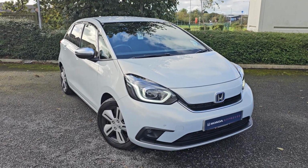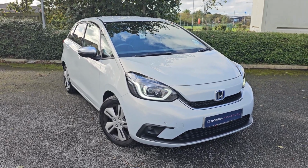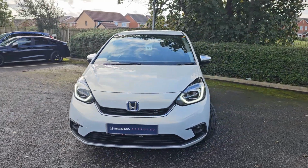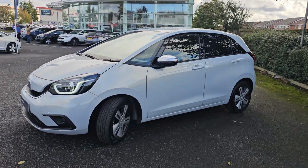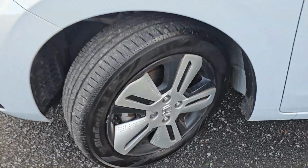Hope you're all okay. And today I've got a quick video walk around of this 2022 Jazz EX. Now of course, as standard, this Jazz EX does come with LED headlights, LED daytime running lights and LED fog lights. You do also get 4 front parking sensors and these brilliant 16-inch alloy wheels as standard as well.